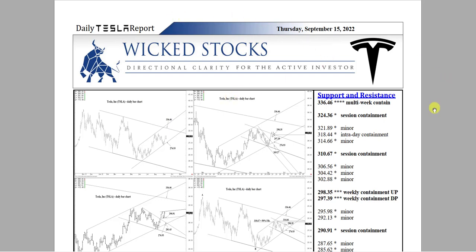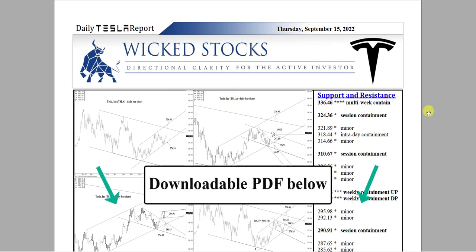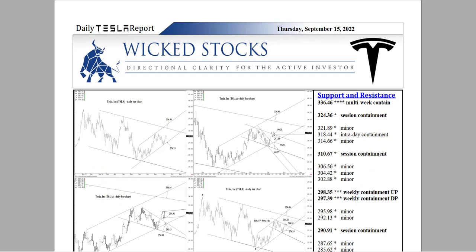The Daily Tesla Report continues through September. In October, we will shift to another high volume, highly day tradable stock, probably something out of the top 10 of the NASDAQ 100. And so we'll continue this through the month.